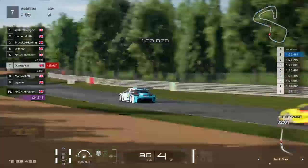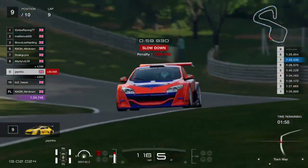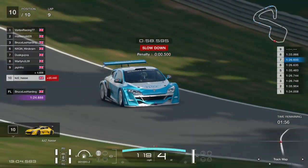Hirakram's going even faster. There's Duskiver and Martin close together. Janio's up to 9th now. Haas down to 10th.